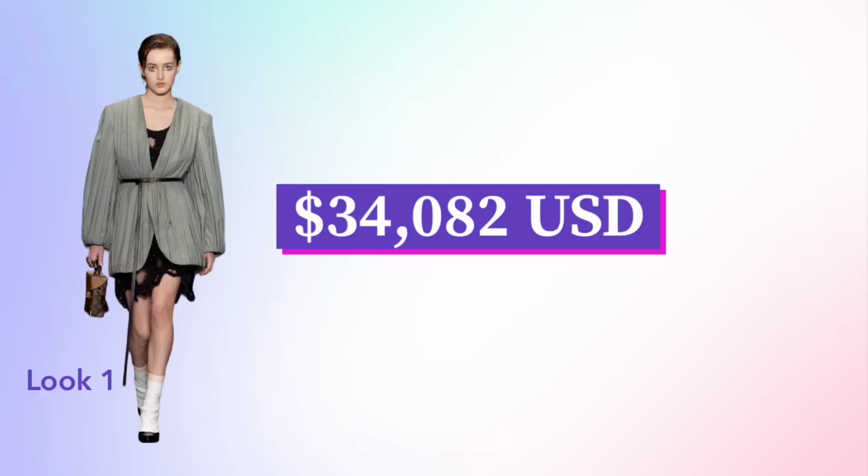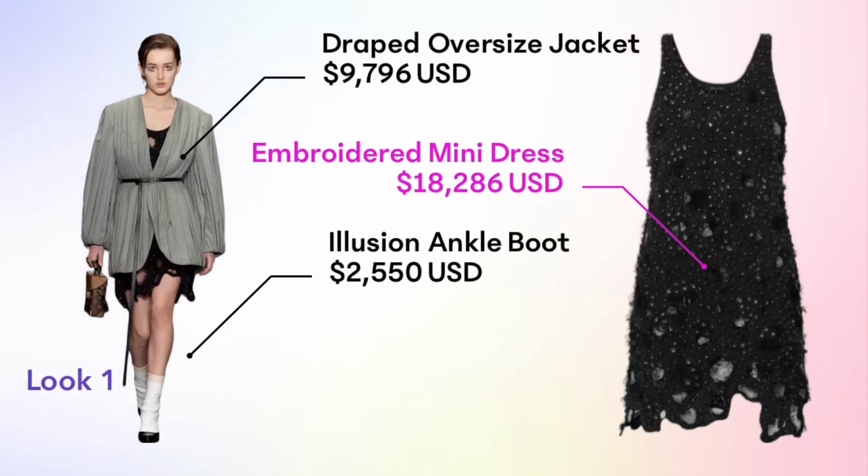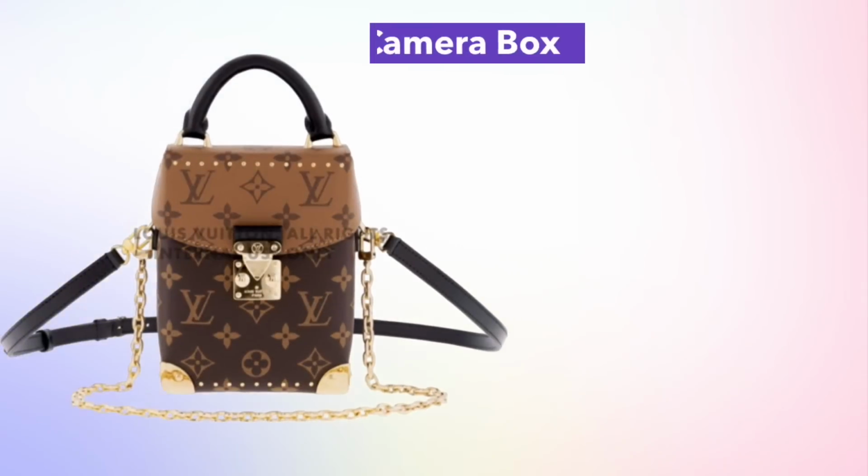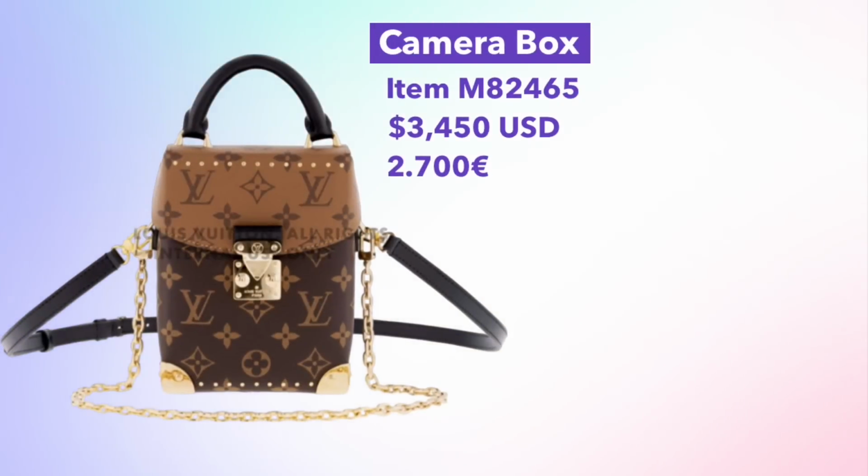This will set you back more than $34,000. That's mostly due to the embroidered mini dress costing over $18,000. The jacket costs close to $8,000, and the ankle boots will cost you $2,500. The total also includes the bag she's carrying, which is the camera box.